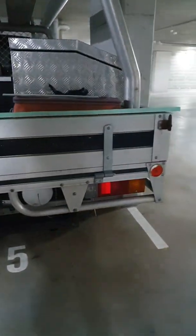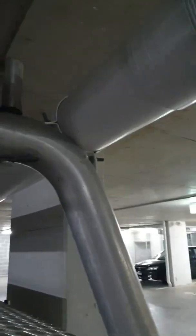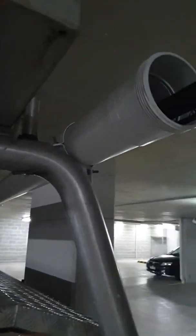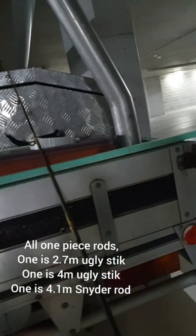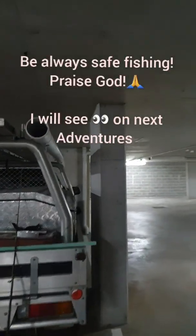Marlin, just behind the tailgate, tail lights actually. Another one is I carry 3 pieces of one piece rods here. It's really heavy duty fishing rods here. All of them, 2 of them are 4 meters long.